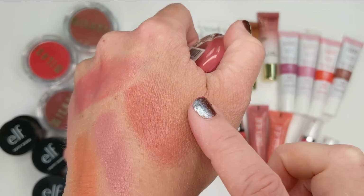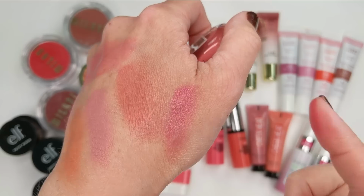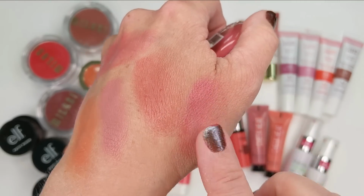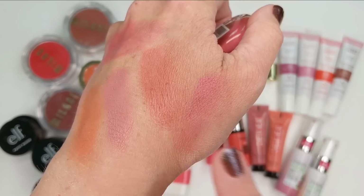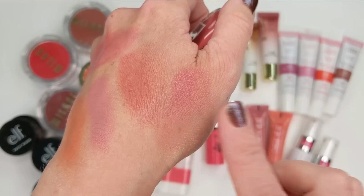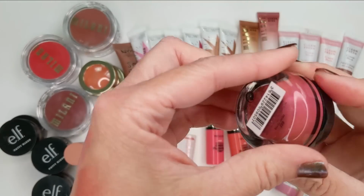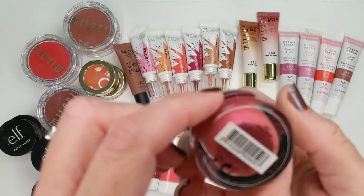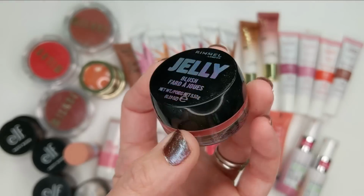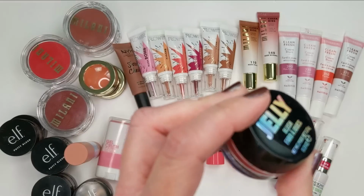I don't hear anybody, again, talking about these. I feel like Rimmel just doesn't get enough love, but look at how pretty that is. This is actually making me fall in love with this blush all over again. I haven't used it in a while, but it's a gorgeous color. It's a really nice formula. Again, something that dries down all the way. And this shade that I have is called Cherry Popper. Not a big fan of the actual shade name, but the color is really pretty. The formula is really nice.